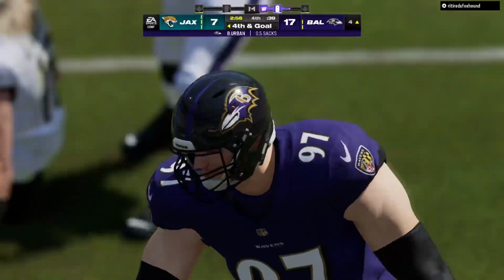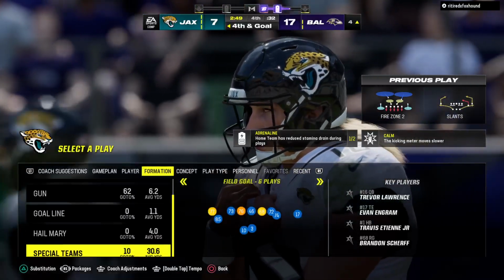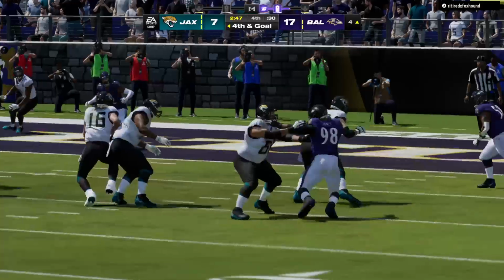Pressure now, and he's going to go down just inside the 5-yard line. Finally hauled down for the first time this game. Multiple defenders in there to drop him. That time, Charles, great job keeping him in the pocket and not letting him escape.